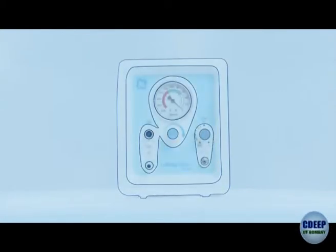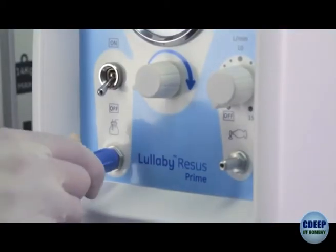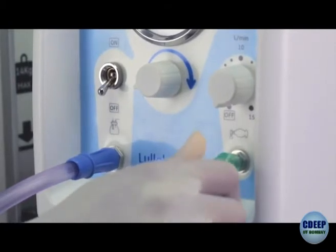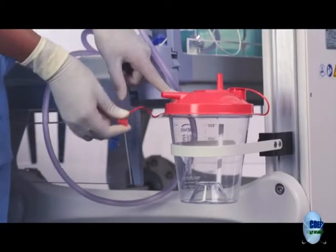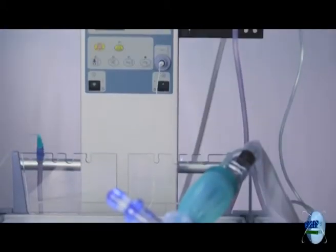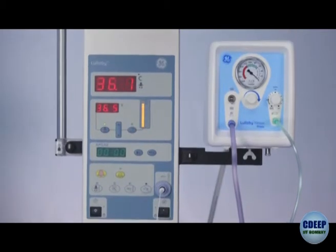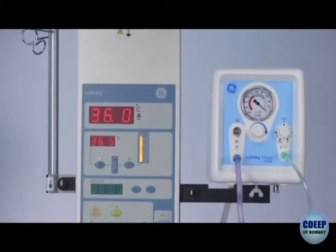With a mission to support caregivers like you to provide every baby with the highest level of care, we at GE are proud to introduce you to the Lullaby Rhesus Prime, a product that allows for effective resuscitation and suctioning for the baby in distress. The Lullaby Rhesus Prime is especially suited for labor and delivery rooms, providing a compact solution for resuscitation needs immediately after delivery.